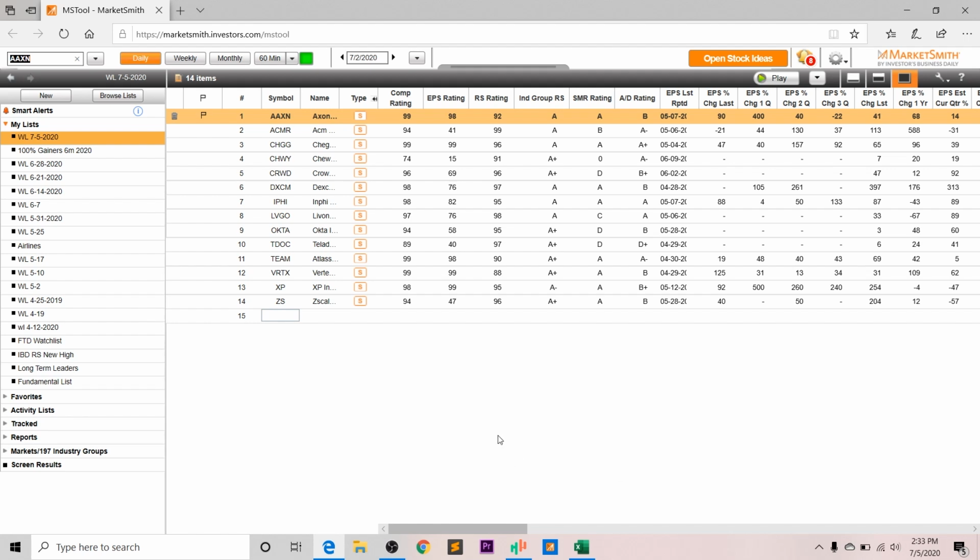Overall, these are the 14 stocks on my radar for this week, and we'll go through the fundamentals and technicals for each and every one so I can explain my process and why I chose these ones in particular.